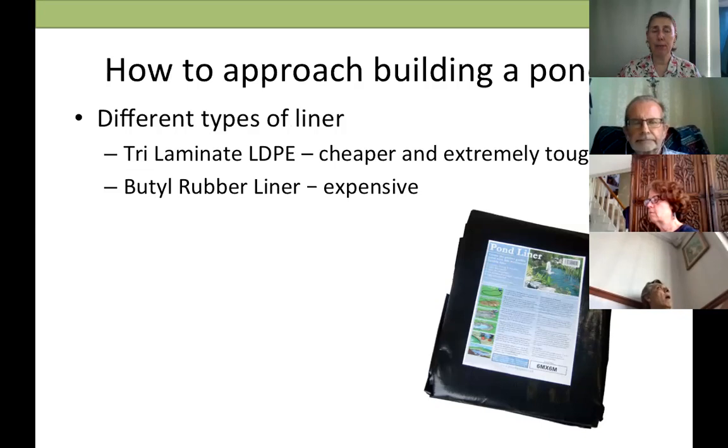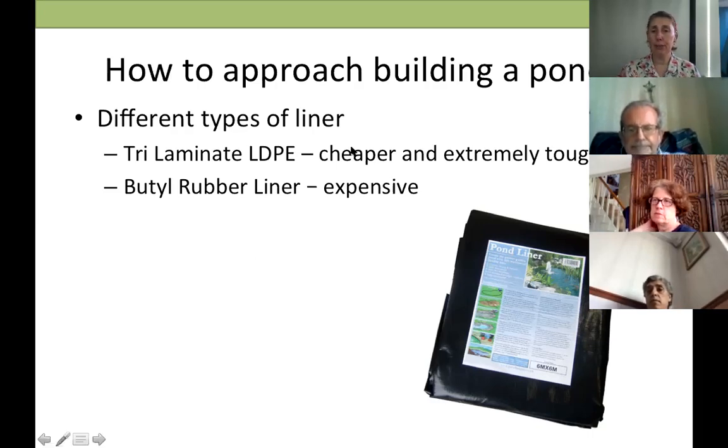There are different types of liner. I haven't listed them all here, but the best that I've used and had recommended is the trilaminate LDPE, which is an extremely tough liner. It's cheap and non-toxic, obviously. And so that's a really good solution for a liner, because otherwise it does get surprisingly expensive. And then this is the liner that most people would have used in the past, I guess. Butyl rubber liner is another option.